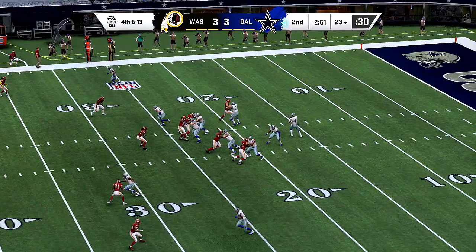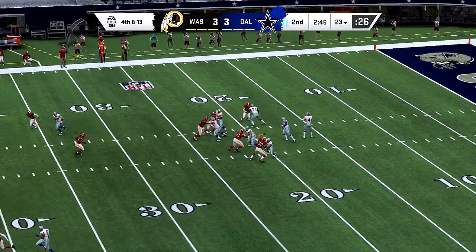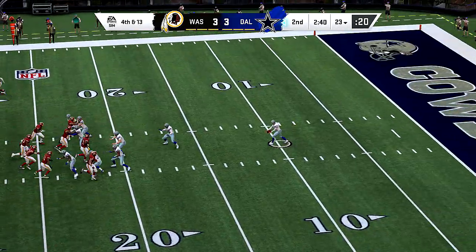4th down. No doubt that's a very good play defensively right there, because you've always got to be aware that he can take off and make a big play with his legs. How about the way they were able to contain him? That also tells me the coverage was excellent downfield.